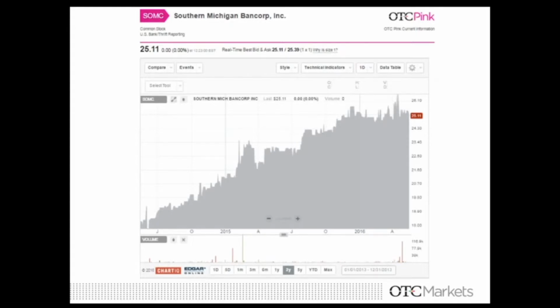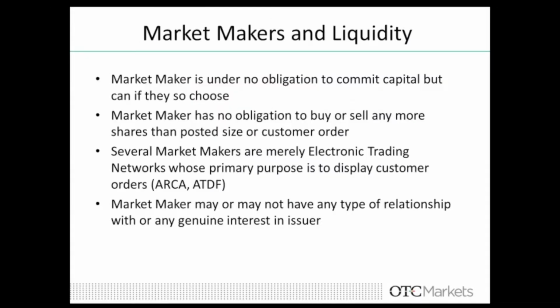Now, here's another one. This one is Southern Michigan Bancorp. This thing trades about 1,000 shares a week, and this is on the pink sheets actually. You would assume the stock is very illiquid based on that profile. But if we look at some of these huge volume days, the stock doesn't move at all. And so that stock, I would say, is very liquid, even though it trades low volume on a daily basis. Just go on to the next slide, and we'll get into why that is in a bit. All right, Mary, go to the next slide.